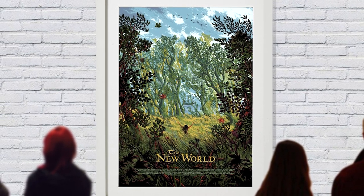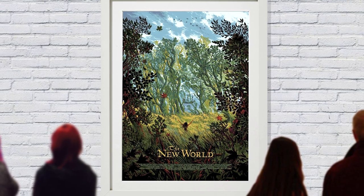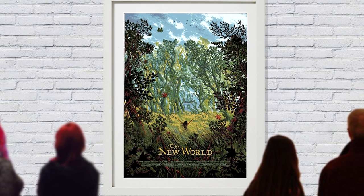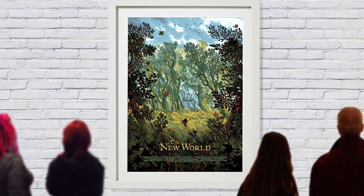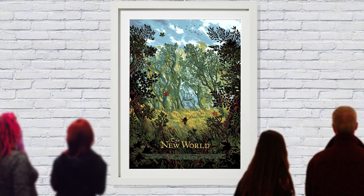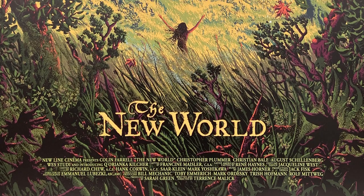The New World by Killian Eng is as close as you'll get to the beauty of nature on a 24 by 36 piece of paper. A poster that blends everything together in perfect harmony to create something amazing.